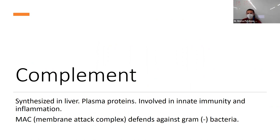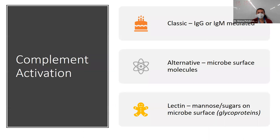And it is also associated with this membrane attack complex, or MAC, which essentially is its way of defending against gram-negative bacteria. So with complement, you might also see it creates a MAC protein, or it involves a MAC when we're dealing with gram-negative bacteria in particular. It's attacking the gram-negative bacteria's membrane, which will make sense if we talk about gram-positives and gram-negatives here shortly.